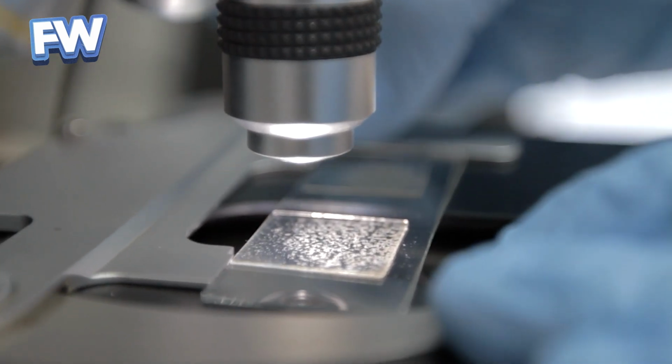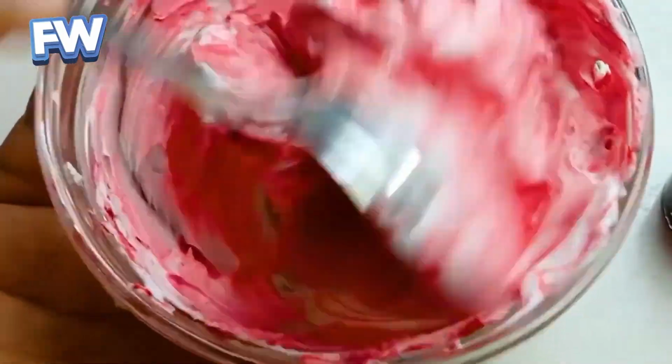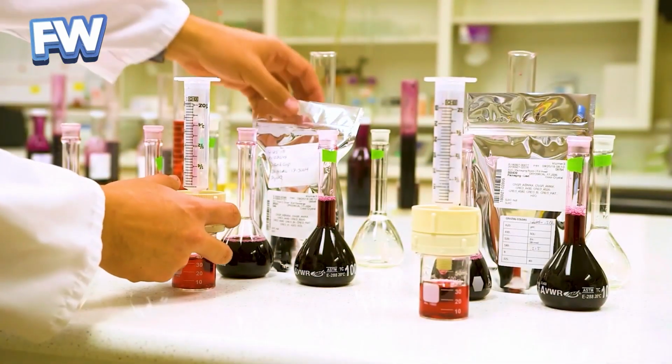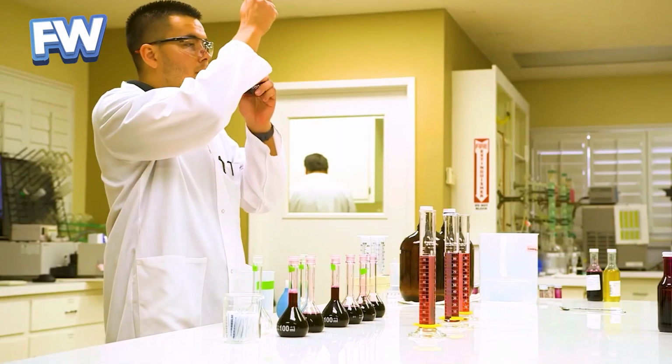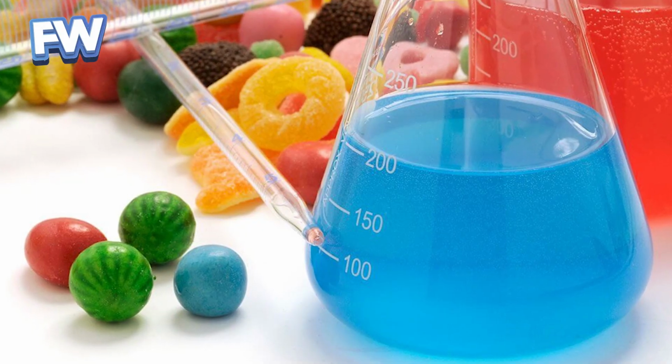Under a microscope, you'd see crystalline powders with coloring power far exceeding anything natural. A single gram can color hundreds of pounds of food, making them 10 to 15 times more potent than natural alternatives. This concentration explains why manufacturers favor them. They're economical, consistent, and intensely colorful.